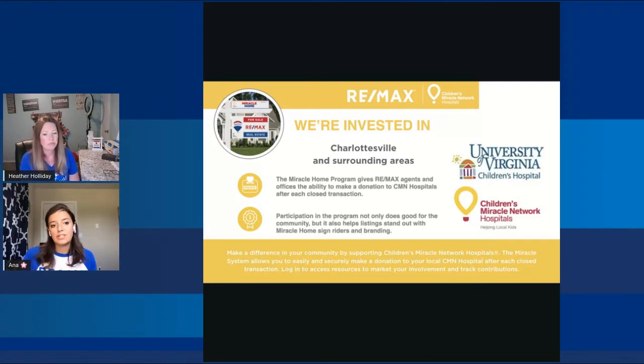So when you make a donation, you can also choose to send a card to your client saying that you made a donation on their behalf. And it's kind of a nice gesture as well.